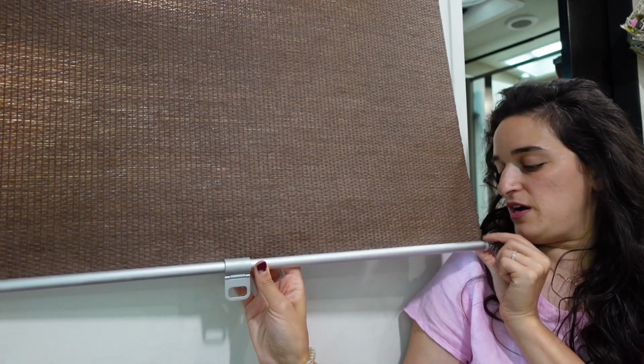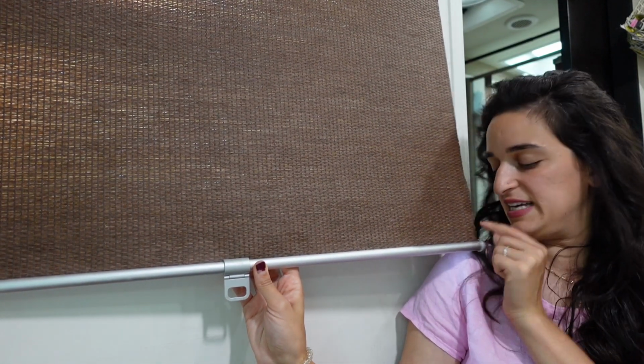I mean, we used these for 3 years, and the only thing I can warn you of is, if you have kids that are reckless, if you wanted to just tear this, you probably could, but I have 4 children. That's never happened. Get the blinds. They're wonderful.